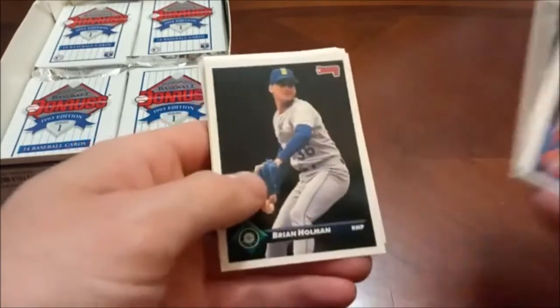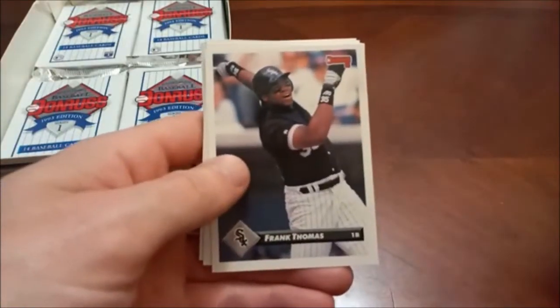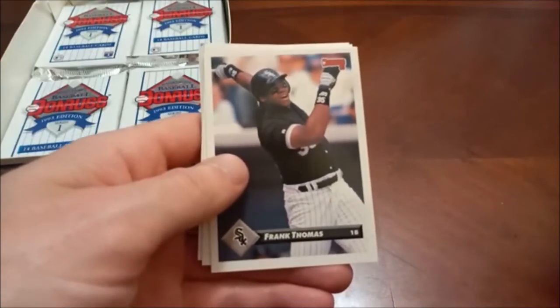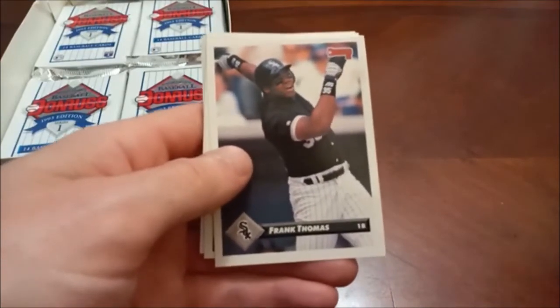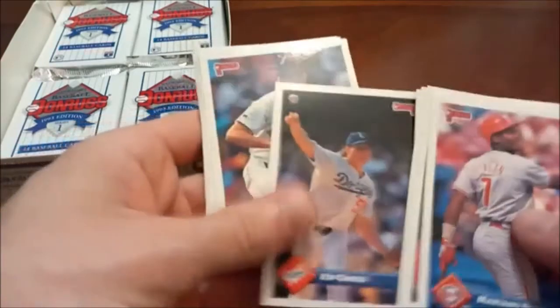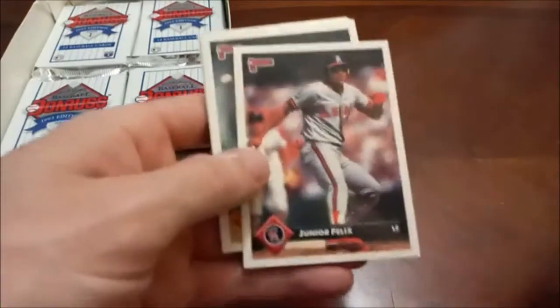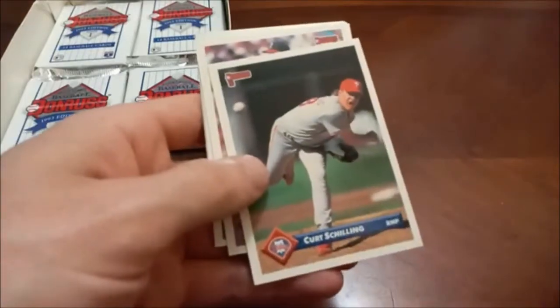Lloyd McClendon there, and we saw a peek of the Frank Thomas there. I almost said the Frank Hurt. The Big Hurt. Saw the picture of that card on the front of the box. Tony Fernandez again. I think that's our third of Calderon. That might be four on Junior Felix.